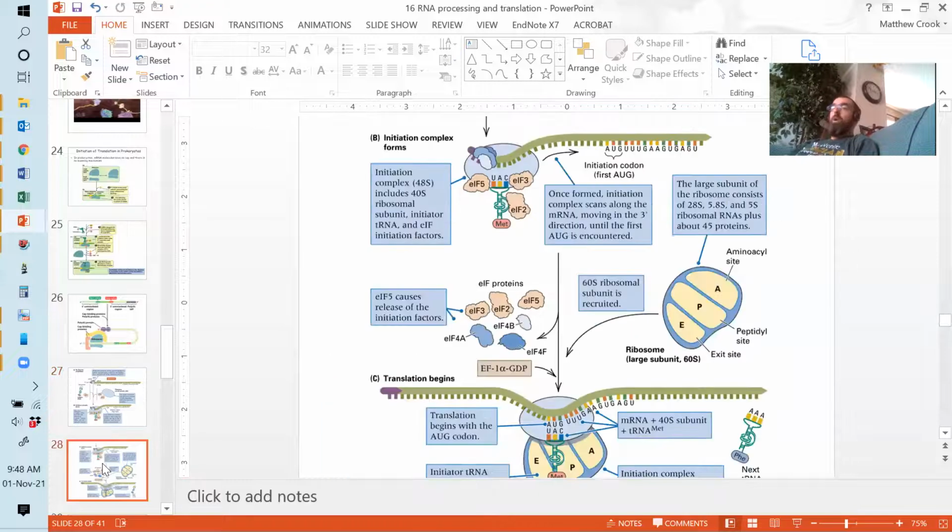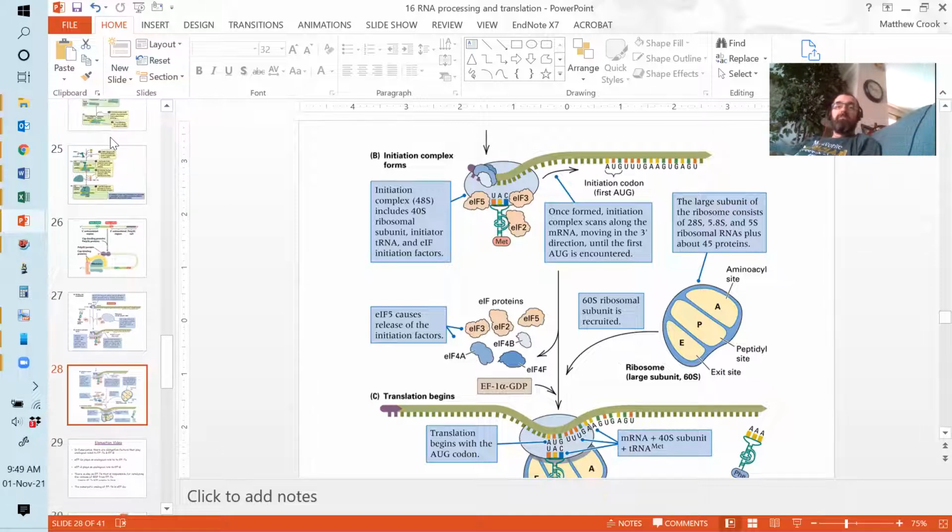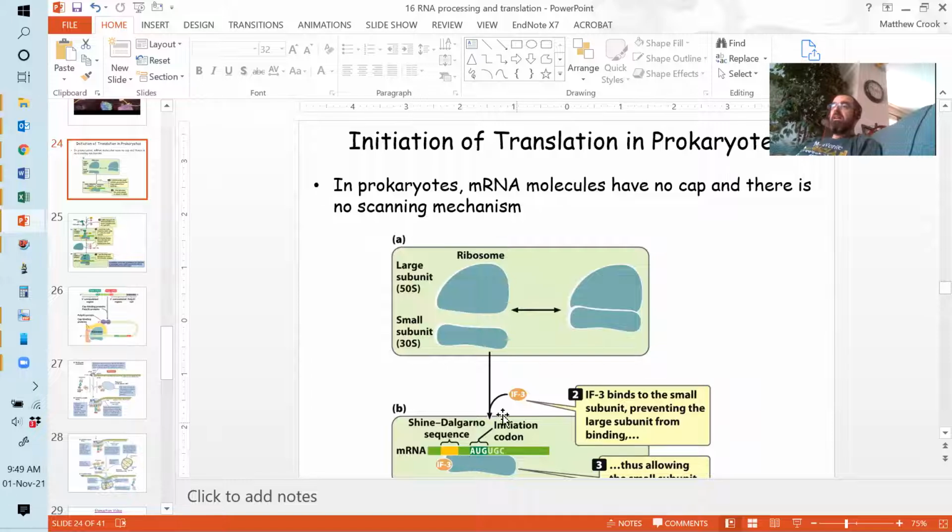Once it does, a whole bunch of other stuff happens. All of the initiation factors fall off, and the large subunit, which is even bigger, hence it's called the large subunit, with a bunch of ribosomal RNAs and a ridiculous amount of proteins, now assembles on the small subunit. The same idea applies: now we have our fMet tRNA in the P site, and our A site is open. That's exactly the same as in prokaryotic translation. So the end is the same, the means of getting there is a little bit different.